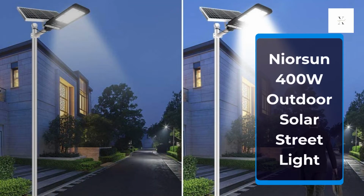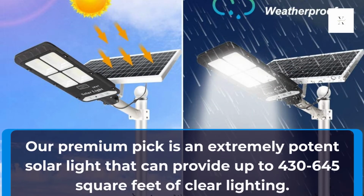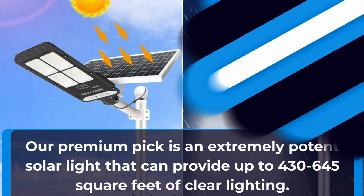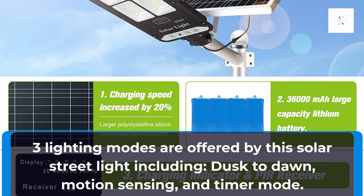Niorsun 400 watts Outdoor Solar Street Light. Our premium pick is an extremely potent solar light that can provide up to 430 to 645 square feet of clear lighting. Whether it has to illuminate a parking lot, tennis court, or entire front yard, this solar floodlight is perfect for large areas. 3 lighting modes are offered by this solar street light, including dusk to dawn, motion sensing, and timer mode.